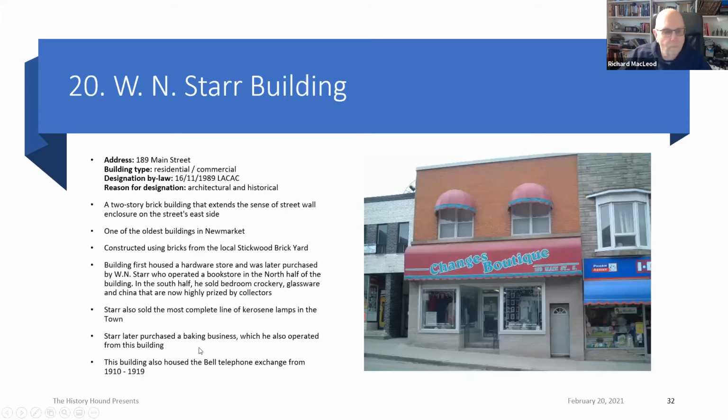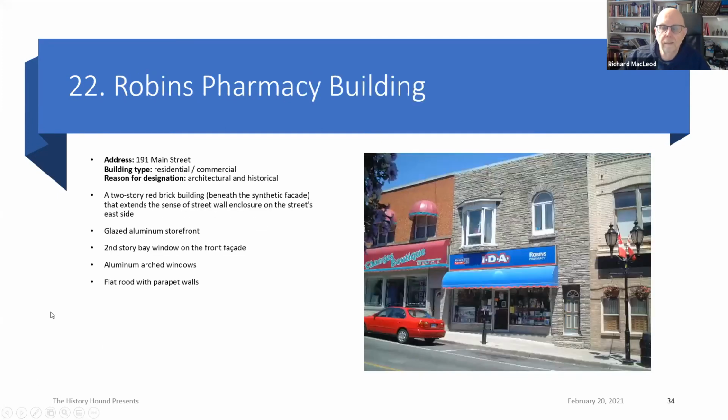Okay, so I talked about Campbell, talked about that. This, of course, is Robin's drugstore. He was there forever and ever, still there. His daughter, who we went to school with, Victoria, is still there. Susan is running it and still doing well.